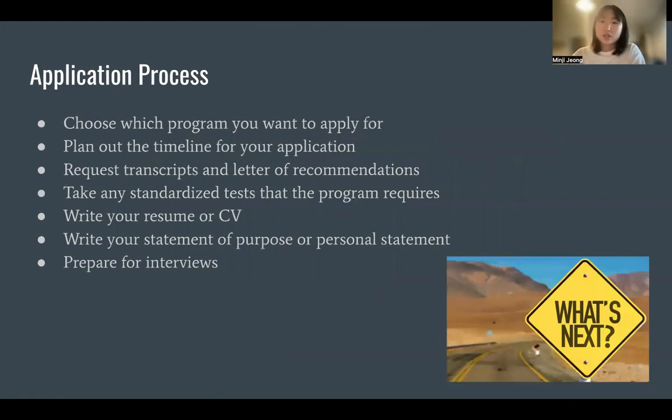So for the application process, first you'll have to choose which program you want to apply for. Depending on what interest you have, you'll apply for different programs. Next, you'll have to plan out the timeline for your application. There are many things that you have to prepare, so you want to have 6 to 8 months before the deadline, so that you have enough time before submitting your application.